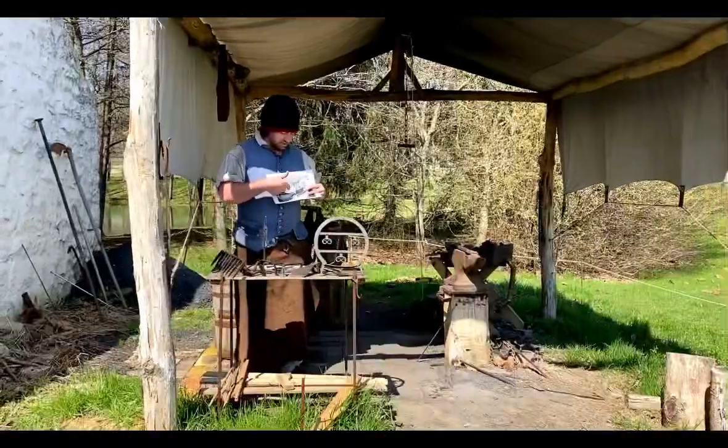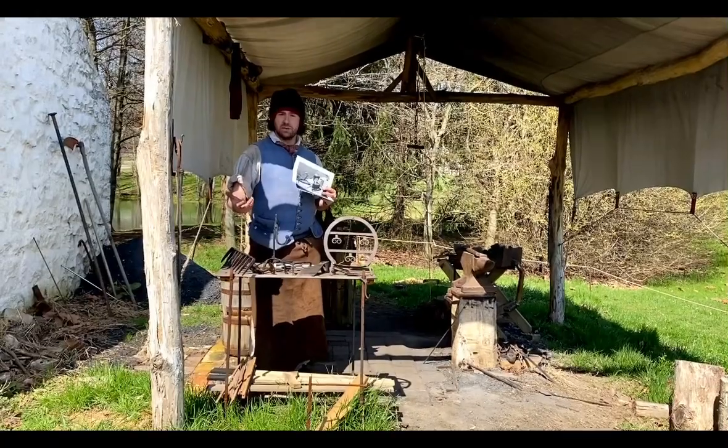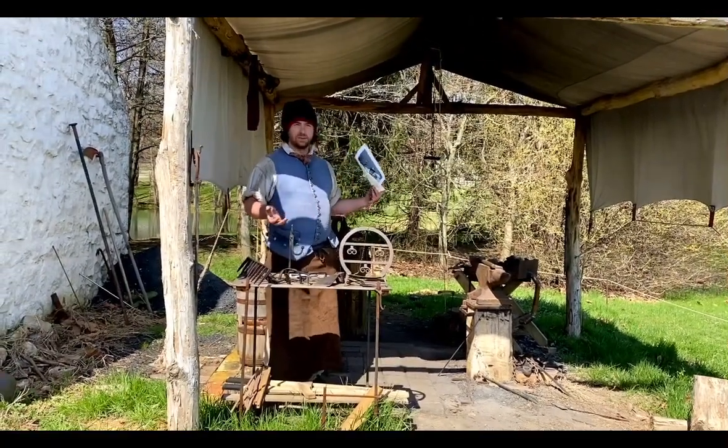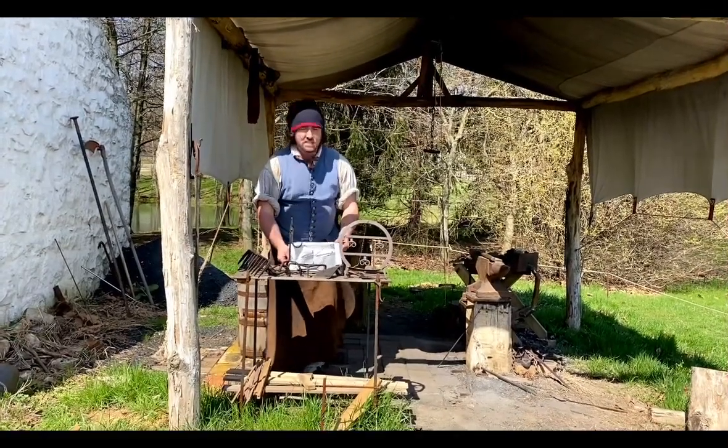A couple of these little trivets to sort of set those irons on, because we're getting ready to build a tailoring shop. We had a couple of requests for some different bits of hardware, and I'm trying to get those orders out right now. Okay, so you're working on trivets. Is this your first time visiting? Yes.